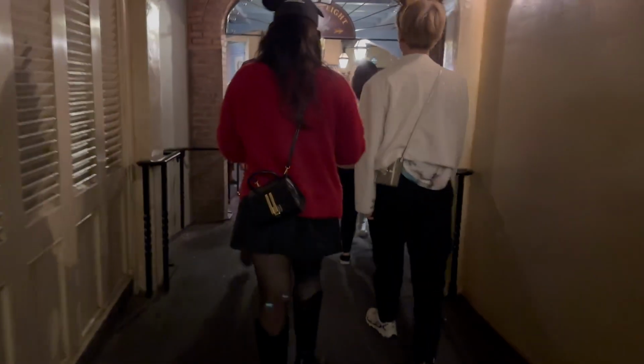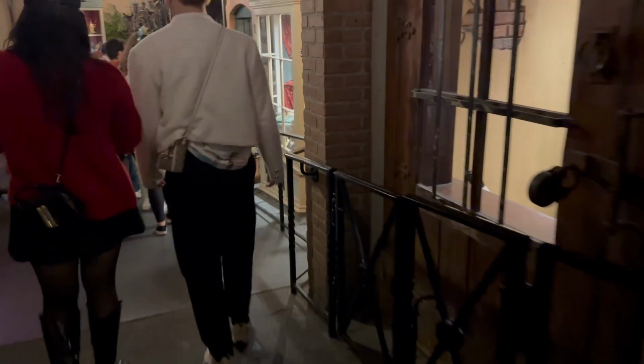So coming off of the Pirates of the Caribbean ride, we're told that there is a hidden Mickey on a padlock on this door. And here it is. But I don't know, does it feel like a stretch? It's a bit of a stretch, but we need Mickeys, so I'll take it. Let me get a little more this way.